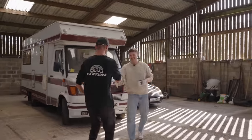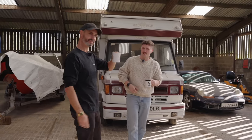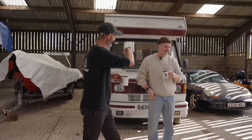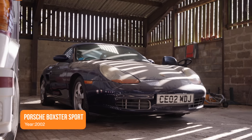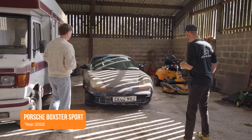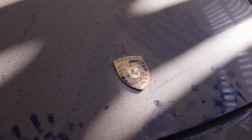Oh, coffee. Brilliant. Thank you very much. You're very welcome. Well, there it is. Here it is. Is the Boxster? This looks like a proper faux barn find. It is, isn't it? We've got the dust there. So it's got authentic dust. It's got authentic dust, yeah.